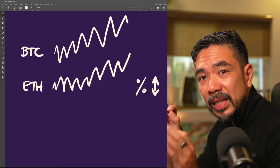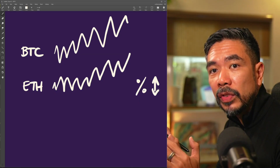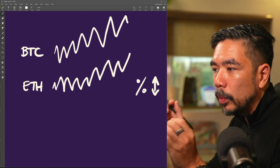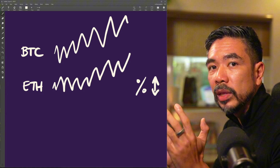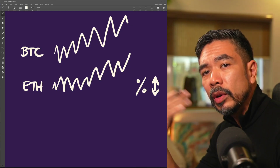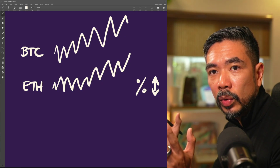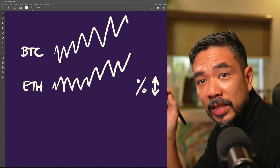It does not have to be exact. They don't have to both go up by 5% or down by 5%, but they have to be kind of in the same range of each other. And the reason why we are looking for that is because that is how our LPs will earn. The two assets need to be within range of each other. If they're not, then they will go out of range, and then you will not be able to earn anymore. Your earnings kind of stop. And if you understand how LPs work, as I explained in my previous video about this, you'll understand what that means. When you are out of range, your LP stops earning, and then it just kind of sits there doing nothing, right?